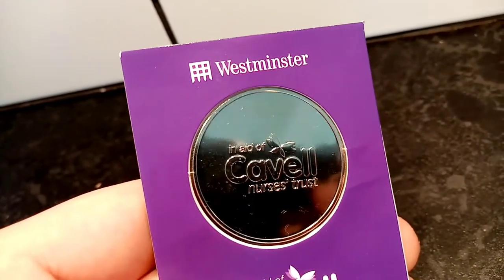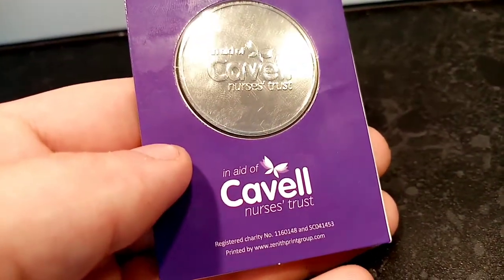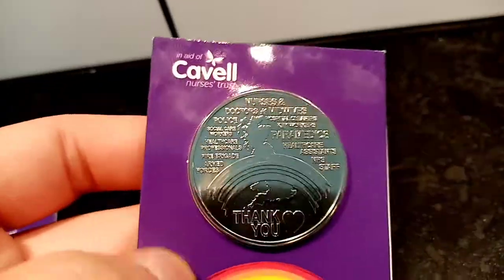On this side of the coin there, it says in aid of the Cavell Nurses Trust. Really nice design on that side. On the other side of the coin, it was actually designed by Sean Simon, and it was in a competition by Change Checker, and he was the lucky winner there.